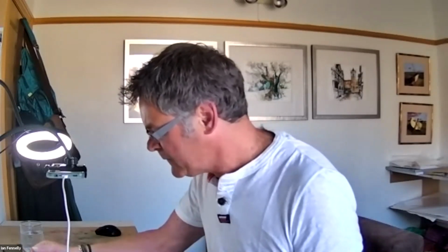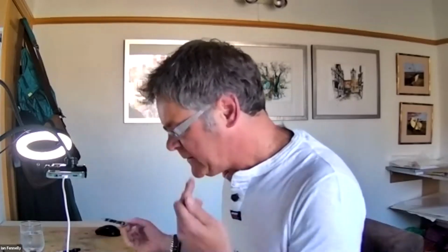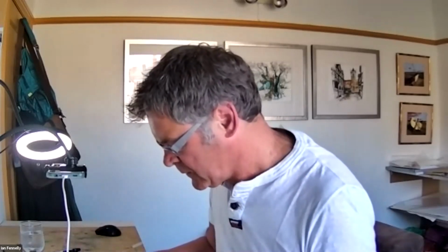Because this pen is water soluble, when I put the paint on later, a lot of the lines that I don't really want at this stage, because I'm just exploring the composition, will actually disappear. So I'm not too worried at this stage.